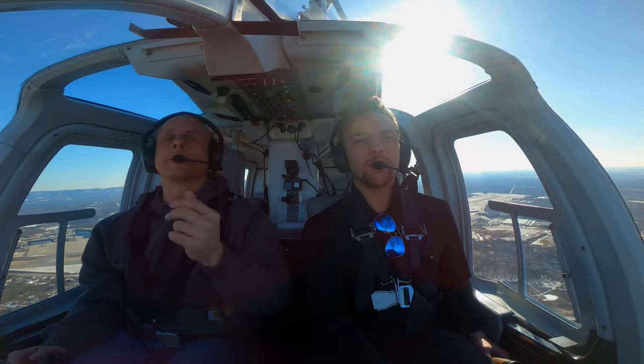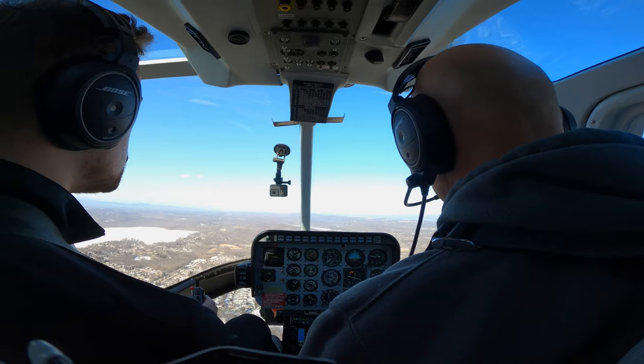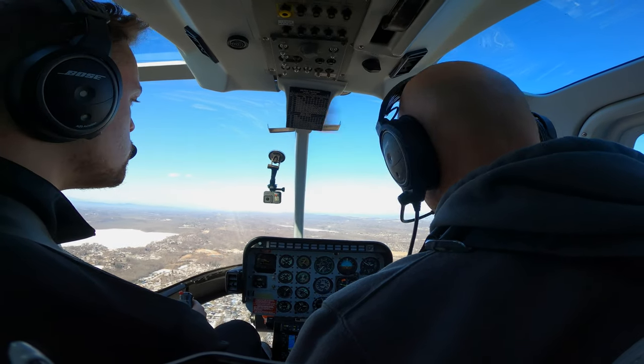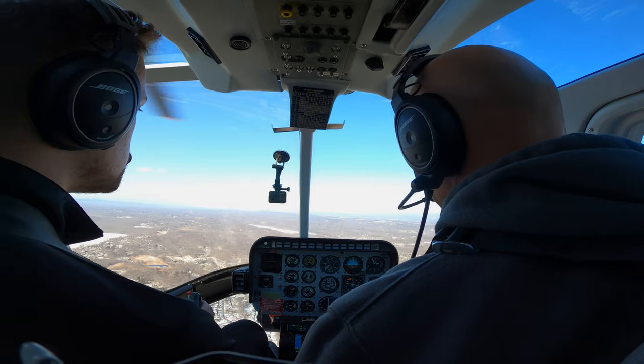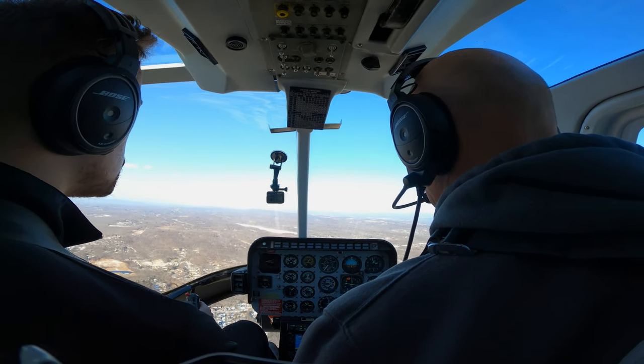So with this 206, what was the hardest challenge for you to learn? It's a new set of limitations. There's an unbelievable amount of power here compared to a Robinson helicopter. The emergency procedures are actually very similar, but there are some differences in the language and the POH. So the weight of the helicopter makes a huge difference. And the way this helicopter picks up its attitude is a lot different.